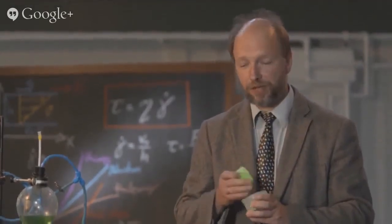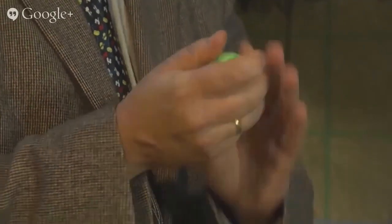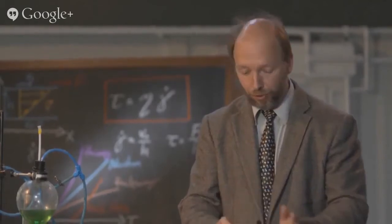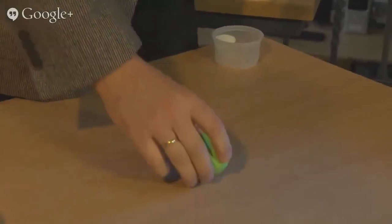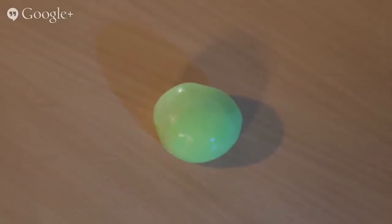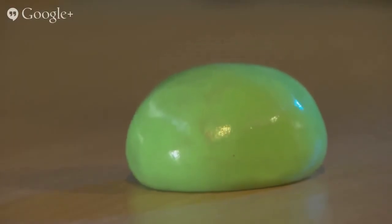This is obviously very viscous. At the moment, you can't see that it flows at all, but I can deform it. And if I make a ball of it, this ball will jump. And if I place it down and give it a bit of time, it will flow again. Thus we have here a combination of viscous and elastic properties, a viscoelastic fluid.